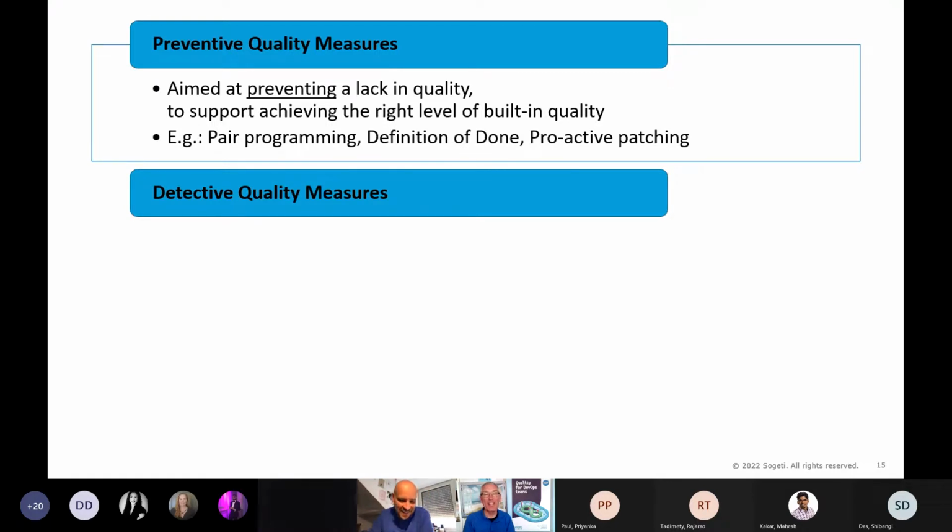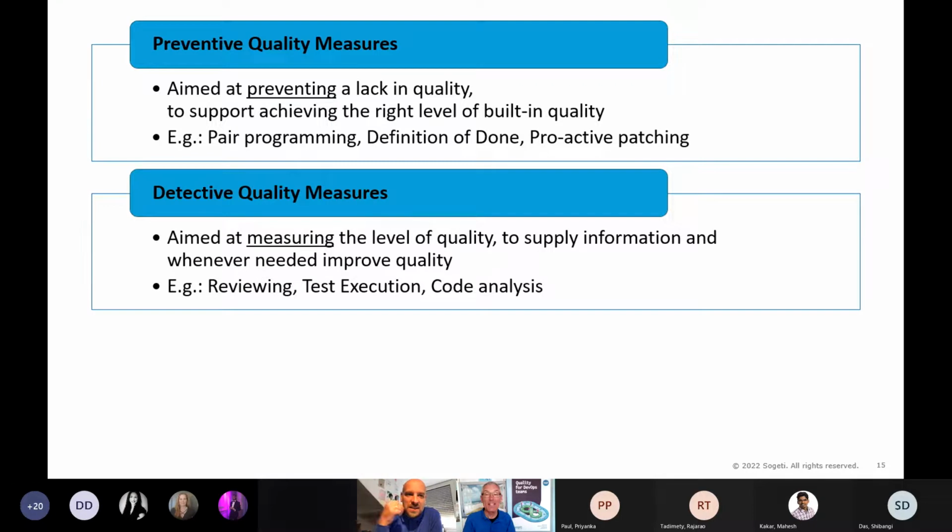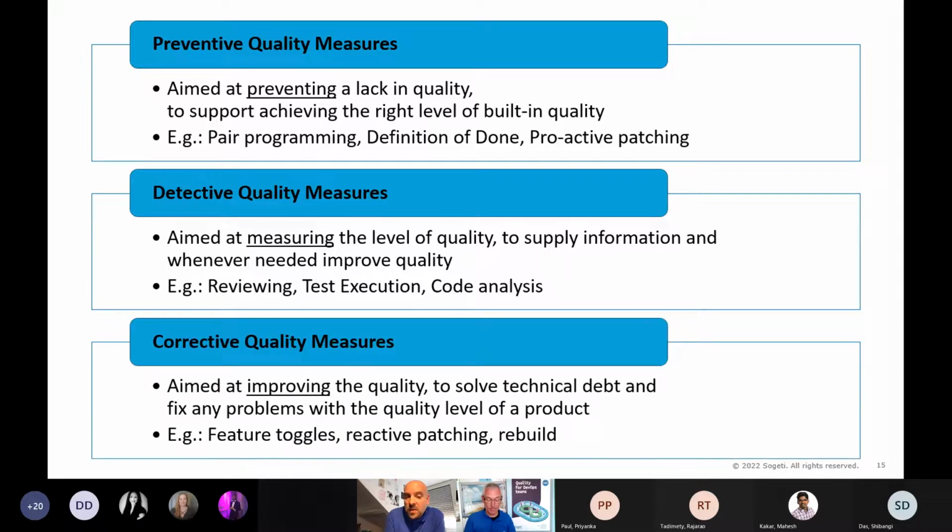Okay, great. Well, let's continue with the detective quality measures. I had Rik in this meeting as a detective quality measure for my internet connection. That was a measure to detect a lack of quality, and to give me information about the quality, and maybe I should do something to improve the quality. Reviewing is a good example of a detective quality measure. Then code analysis, which you can do in an automated way or in a manual way.